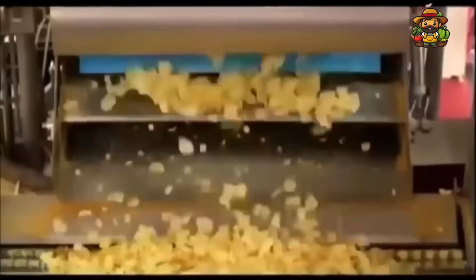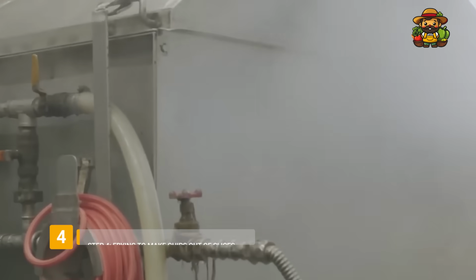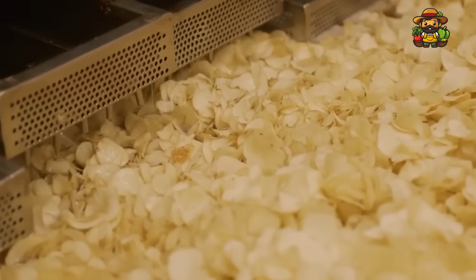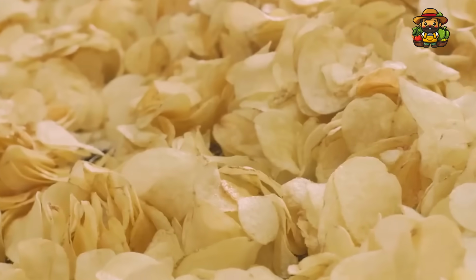Here's where the magic happens. Raw potato slices are turned into our favorite crispy chips. The slices are immersed in hot oil as they pass through massive industrial fryers. To guarantee that the chips fry uniformly, the oil is maintained at a constant 350 degrees Fahrenheit, 176 degrees Celsius. For roughly 3 to 4 minutes, the slices stay in the oil.